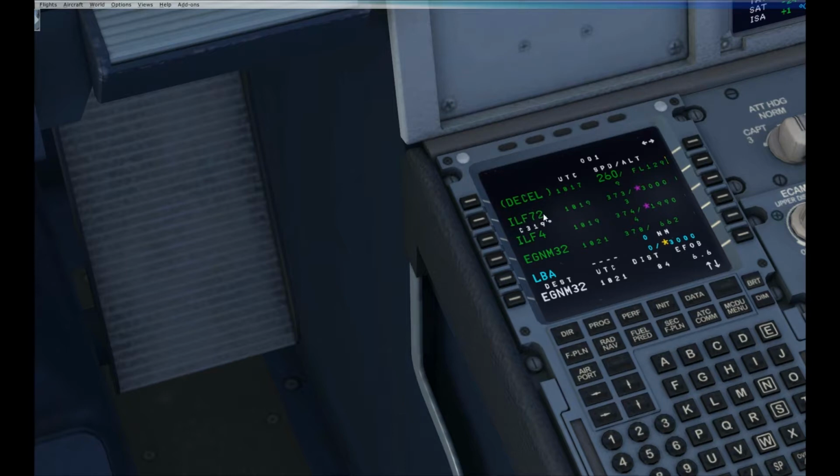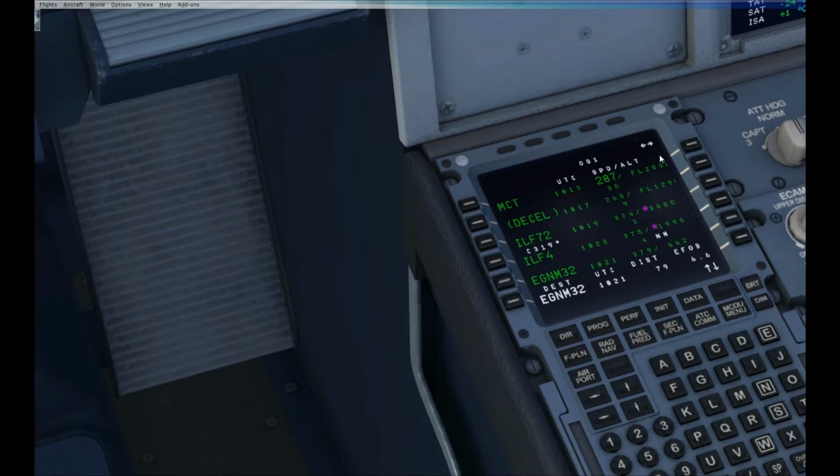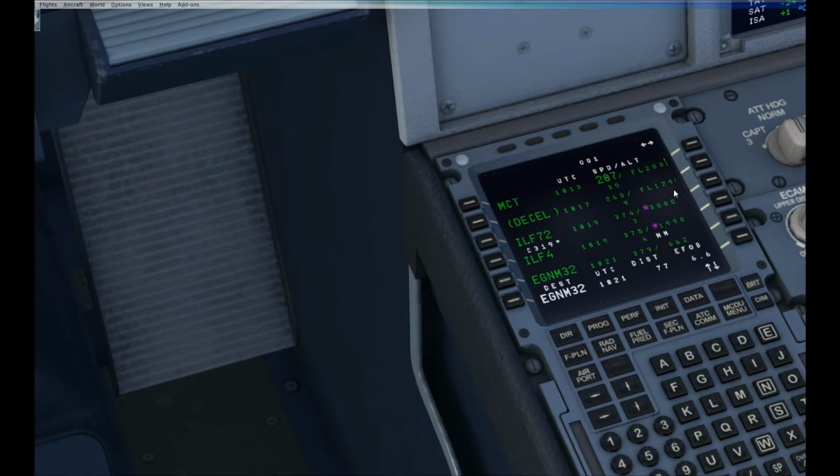So it has created a couple of other waypoints of its own. And when I reach ILF 72, I should only be at 3,000 feet. And when I reach ILF 4, I should only be at 1,990 feet. Now I am going to have to tell the autopilot those altitudes as I near these points. So I'm going to continue at 20,000 feet till I reach MCT. Then I need to put in a flight level of 12,900 feet. So I shall continue to fly until I reach MCT and then show what happens on the autopilot.